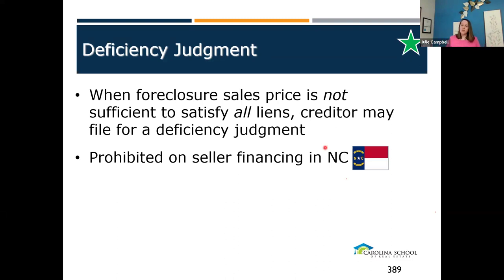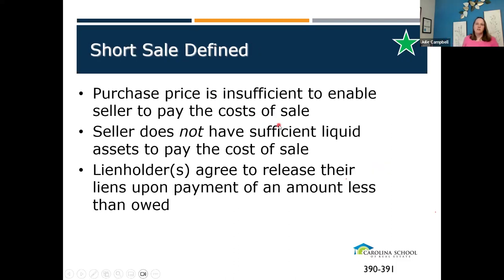Some borrowers may have an option to not do foreclosure. They're still underwater. They still owe more than what the property's worth. But some lenders will allow borrowers to do a short sale instead of a foreclosure. So let's talk about a short sale.